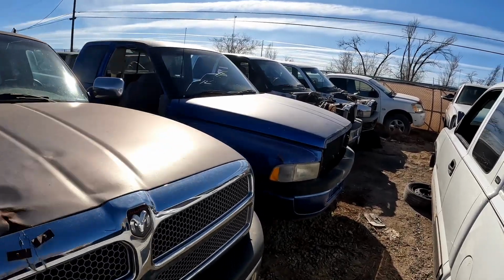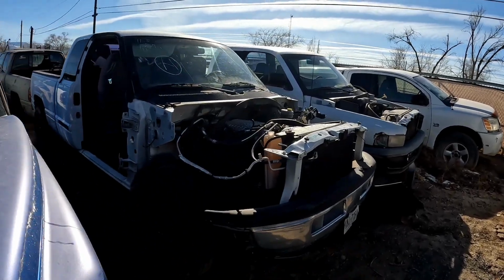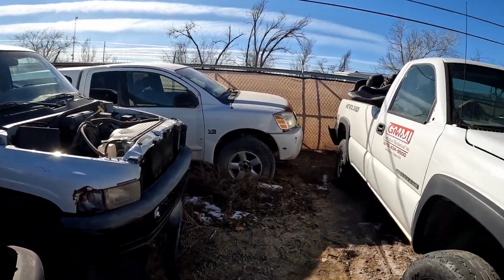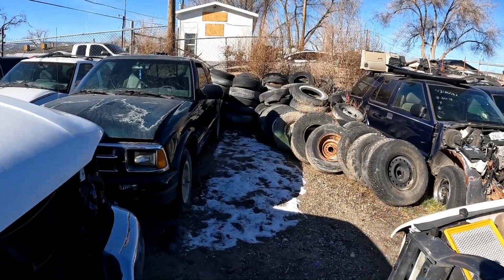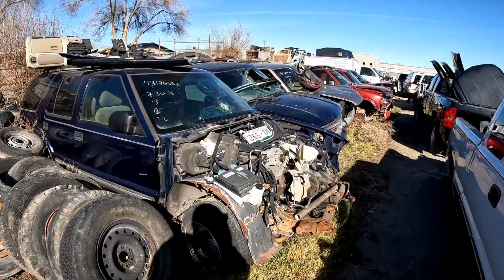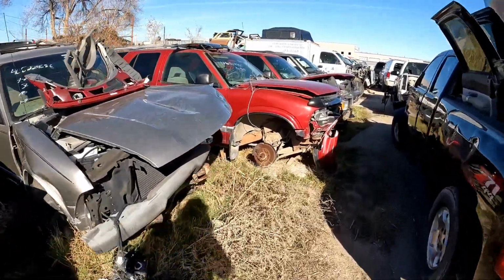'94 to 02 Dodges. Those are pretty cool. My sister has a diesel. My brother-in-law has a diesel. My nephew has a couple of those second-gen diesels. Other than working on the front end on those, or the heater cores on the 94 to 02 Dodge, they're really nice trucks. Not as comfortable as a Silverado, but they are very well built trucks.